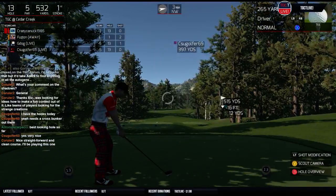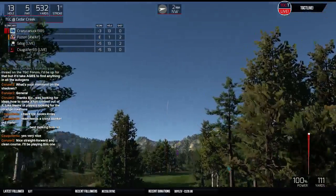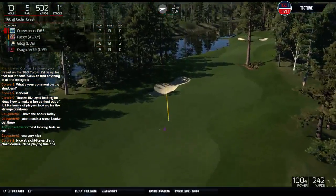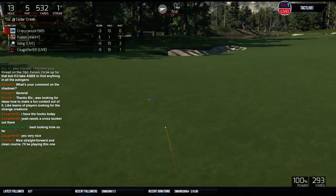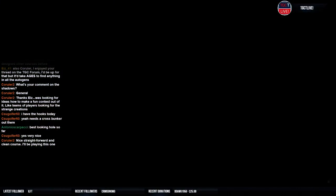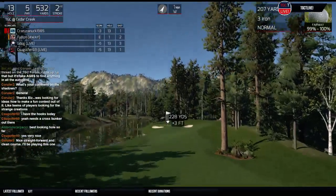But yeah, Dale hit it right on the head. It's a nice, straightforward, clean course, and it is for sure. It really is. There's no major flaws with it at all. But it's just lacking maybe some character for me.